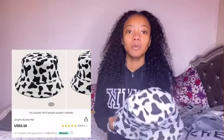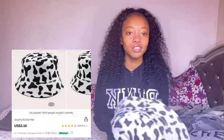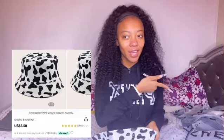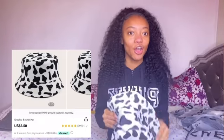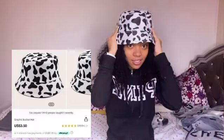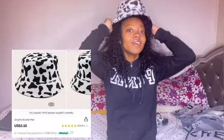I always wanted a bucket hat, but I just feel like it wouldn't look cute on me. But then I had bought this outfit and I was like, oh, this would look cute together. So this is the bucket hat. It doesn't look good right now, but trust me, when the outfit comes together, it's gonna look cute.